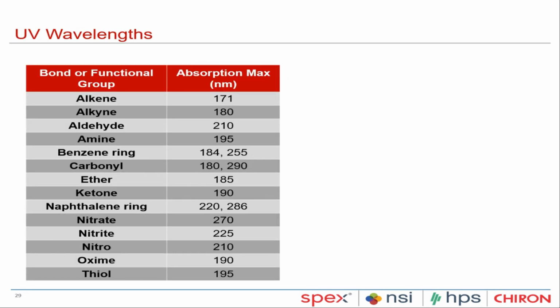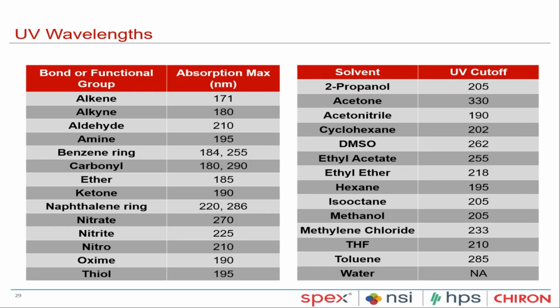If you're doing UV, like HPLC, UV vis, then you actually do care about, is there any active UV cutoff in your solvent? So for methylene chloride, it's 233. So it will be visible in your diode array or your UV vis. Something like a propanol has a lower UV cutoff. Acetonitrile is always a good choice because it has a UV cutoff of 190, so most of the wavelengths that are monitored are above 190.